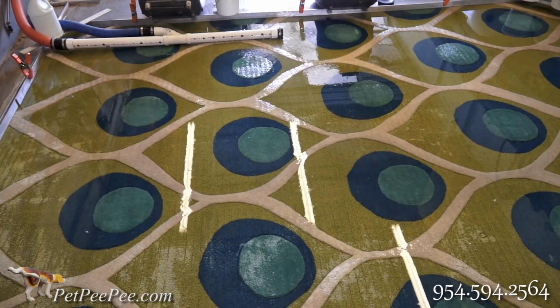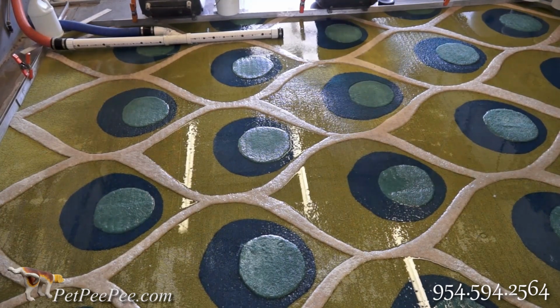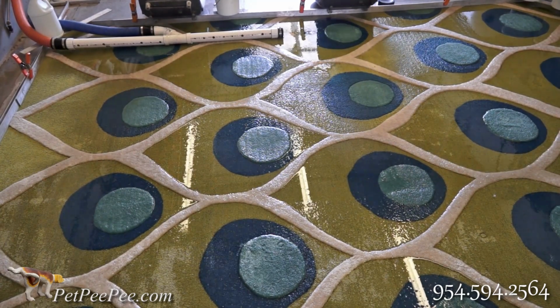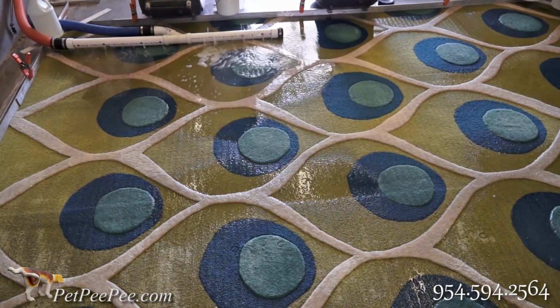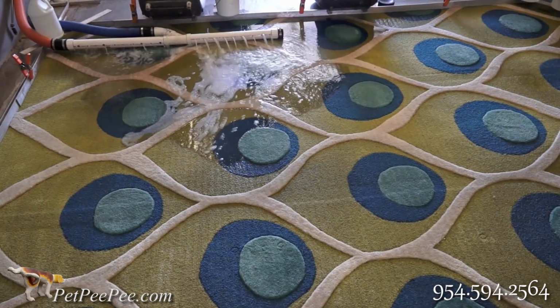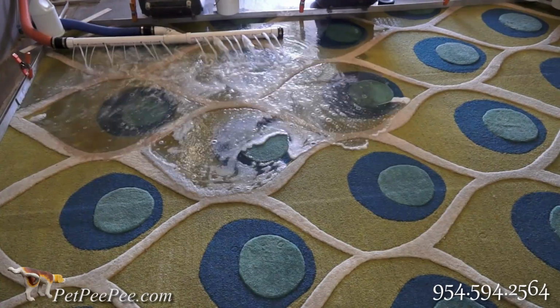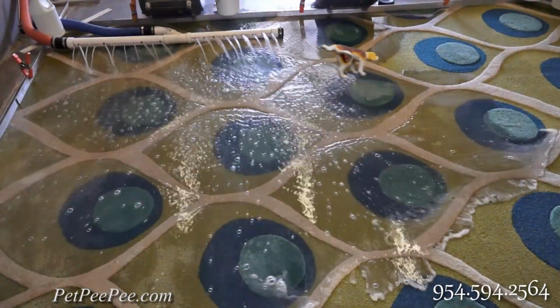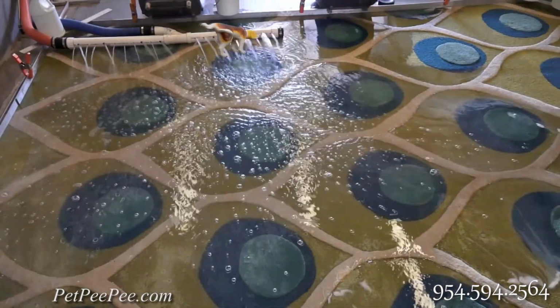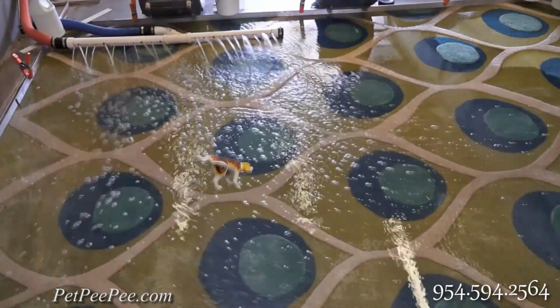This is a latex rug, a hand-knotted rug. The rug is made with glue. The bottom of the rug is a canvas, and latex, a glue, is holding the wool to the bottom of the rug. This latex holds the pee-pee so well, it's very, very difficult to remove the urine crystals from this type of rug.